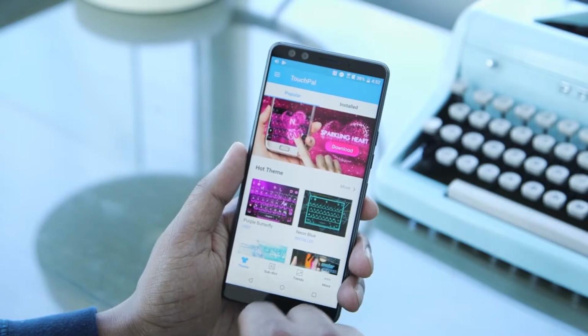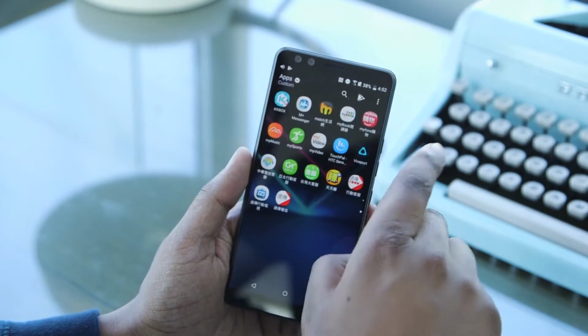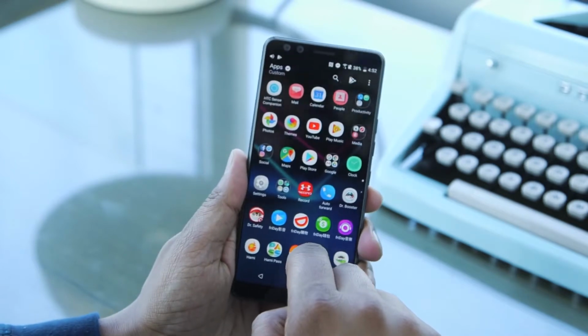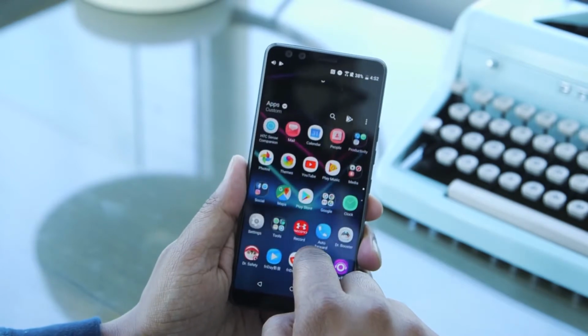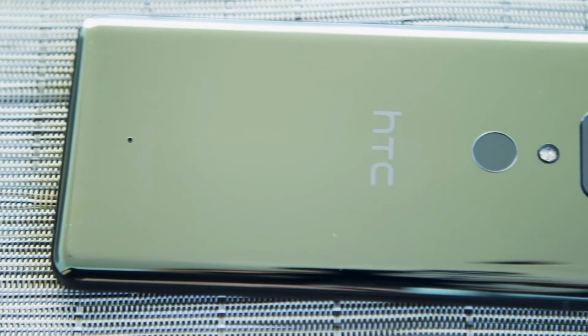Under the hood, it's running a Snapdragon 845 processor and 6 gigabytes of RAM. You'll also be able to choose from 64 gigabytes or 128 gigabytes of storage. Overall, it feels like a solid Android phone, pretty much what HTC is known for. There's nothing truly revolutionary here, but it's a good upgrade, especially if you're running an older device and you're a fan of HTC's phones.